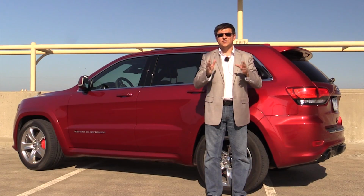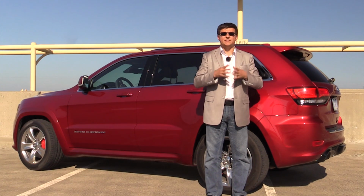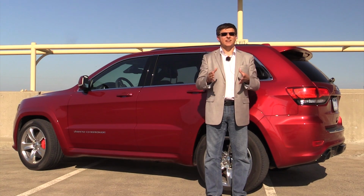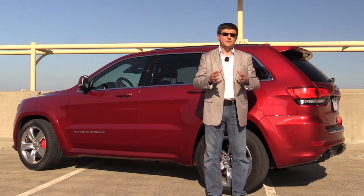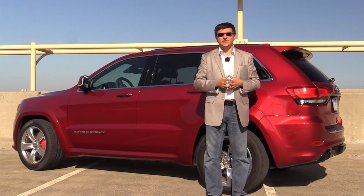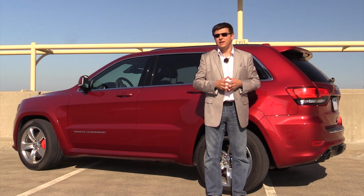The Grand Cherokee is also the perfect sleeper in this segment, because if you're driving a BMW X5M, people expect it to be fast. And if you're driving a Porsche Cayenne, people expect that to be fast as well, although people frequently discover that the base Porsche Cayenne non-turbo and 6-cylinder models really aren't that fast. That's a little bit depressing for people that have spent that kind of money on a Porsche.